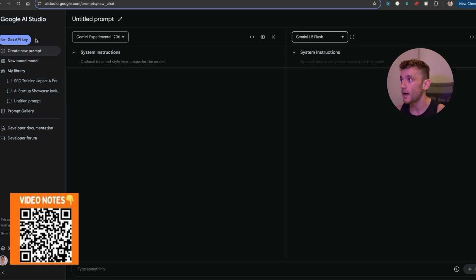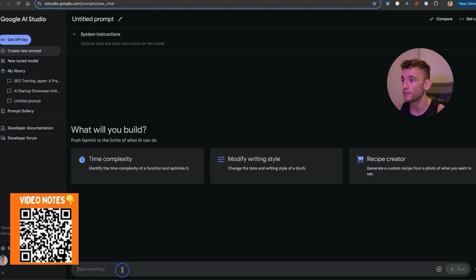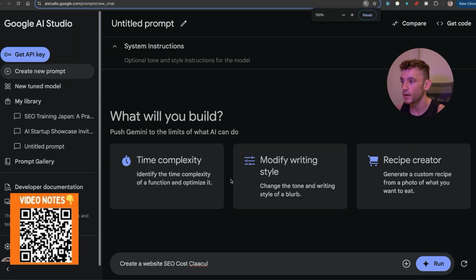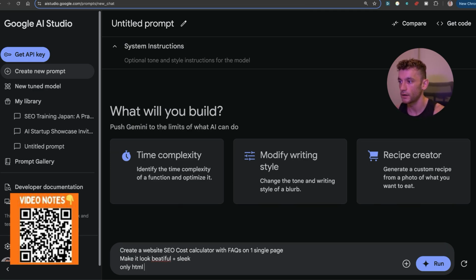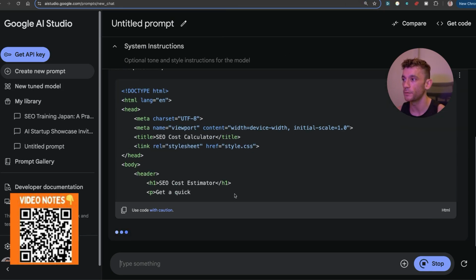Now, let's test it out for coding. So I'm going to X off that. We're going to test this out. So I'm going to say now, create a website SEO cost calculator with FAQs on one single page. Make it look beautiful, plus sleek, and then I'll say only HTML plus JS plus CSS. All right, and we'll see how this performs for actually coding.